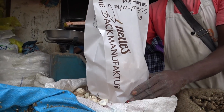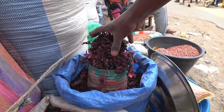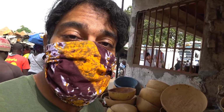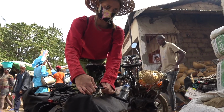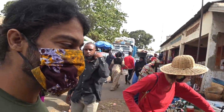At the market, we also got some souvenirs. Baobab fruit, dried hibiscus flower that makes a tasty berry-flavored tea, and bowls made from the calabash fruit. These are calabash, and in old days they used to carry water inside of these ones. It was a lifesaver. Thank you so much. Thank you very much. Thanks a lot.